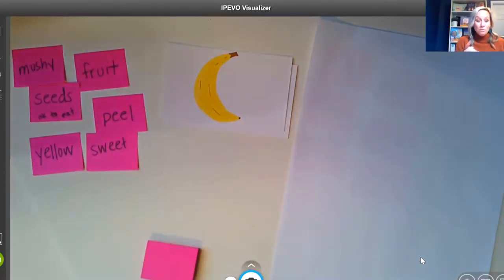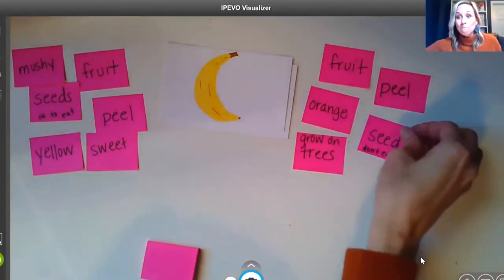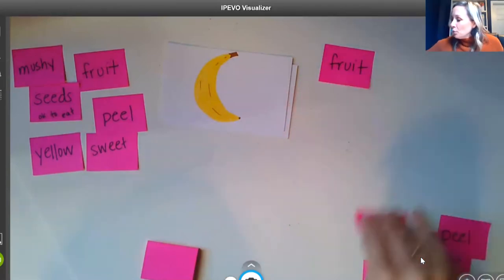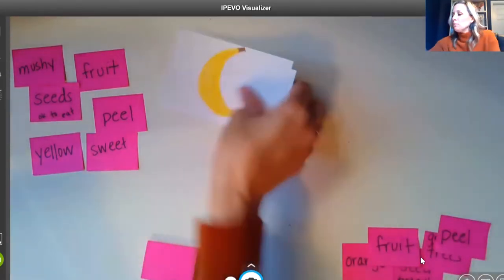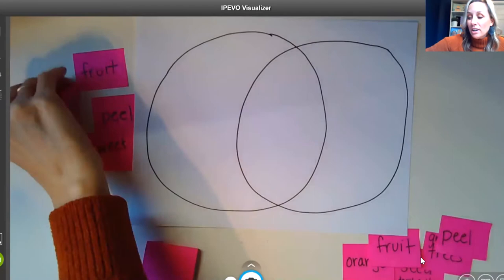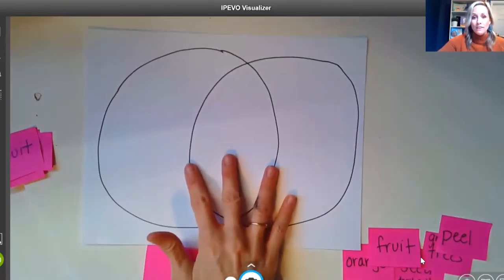Yeah, great. So you guys did a really good job of activating your schema, which means thinking about what you already know about these two fruits. So I'm wondering if now we can compare and contrast the fruit. And I have something that can help us do just that. It's called a Venn diagram. Have you ever heard of a Venn diagram before? A Venn diagram is pretty cool. It's really just made with two circles. And then what you can do is think about what only belongs to one thing and what the two things share. So we're going to do just that with our orange and our banana. I'm going to put our orange and banana at the top of our Venn diagram.